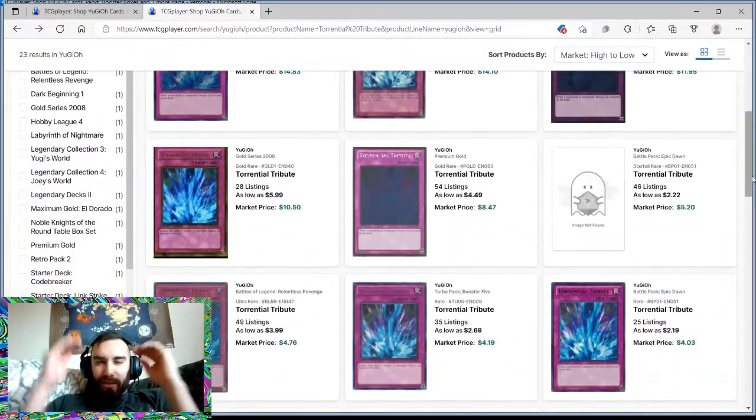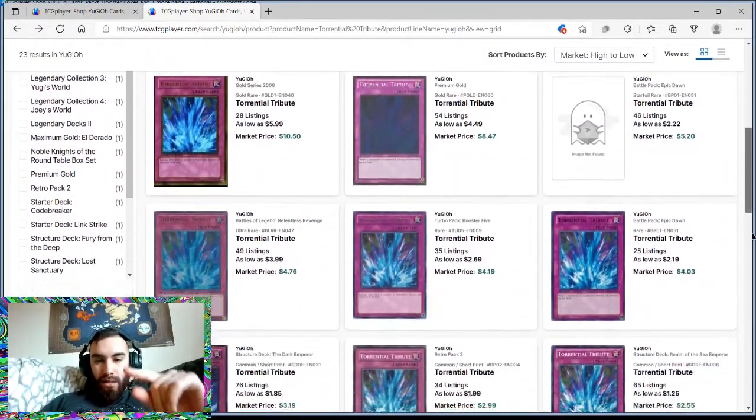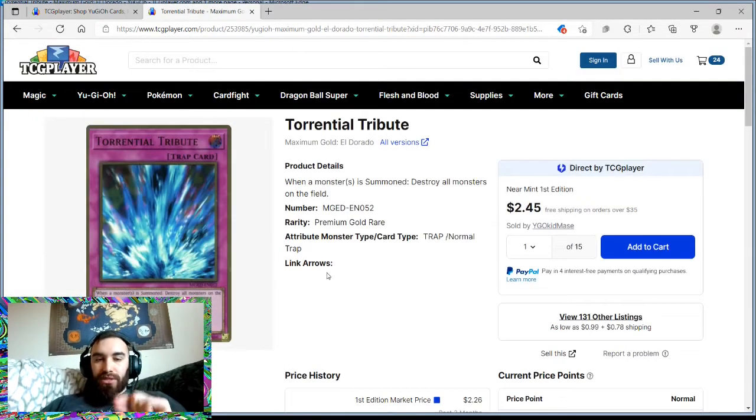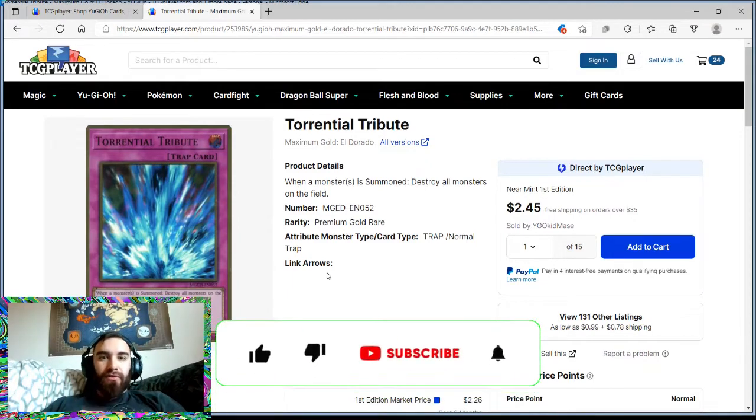So the TLDR, the bullet points is, one, it's one of the best selling cards under $5, right? That's what brought us here. Two, this specific version of this card is the only version under $4 that's not a common, right? So if you want to rarity bump your Torrential Tribute, this is the route to take, right? If you're trying to get it for the cheapest one you can get.